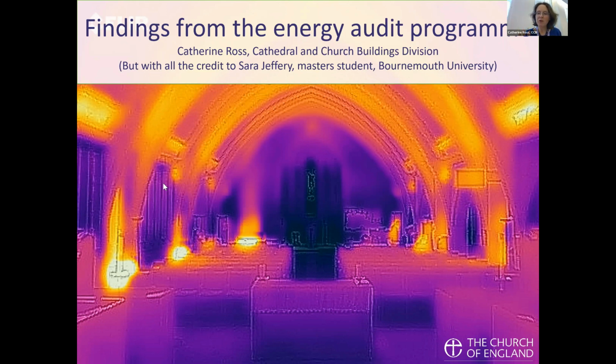First, what I'm going to show you is just a little bit of information back from our 2012 baseline report, so that you can remember where we started from. And then the real value of the energy audit analysis is showing us what action we need to take.